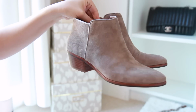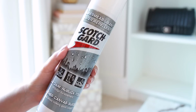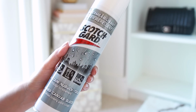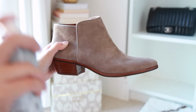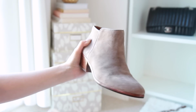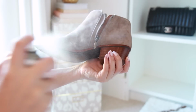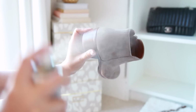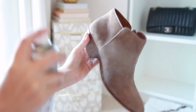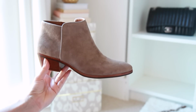My first hack is to weatherproof your bags and your shoes. I own a lot of suede items, mostly boots, and I also live in London where it does rain a lot, so I use the Scotchgard spray to protect my items, and you don't have to use this particular brand. There are quite a few others that do the same thing. You can just do a search on Amazon and there are lots of bestsellers with really good reviews, and all you do is lightly spray all over the boot or whatever else it is that you want to protect.